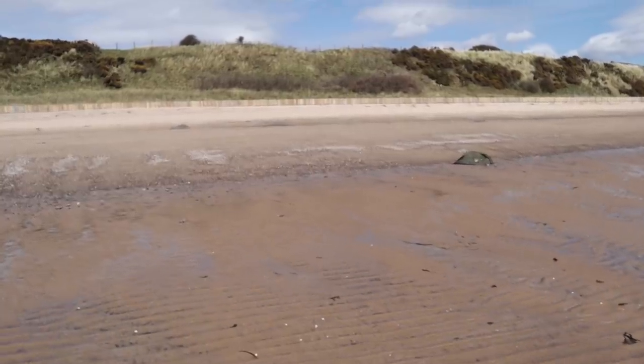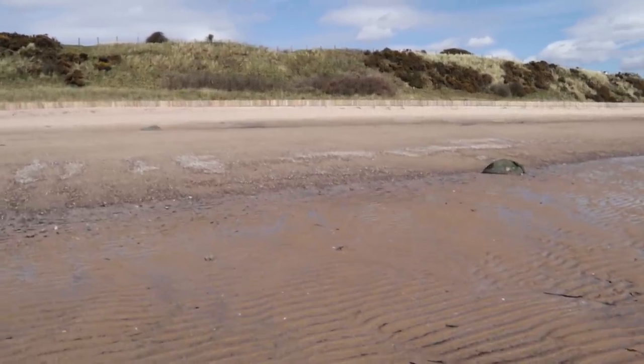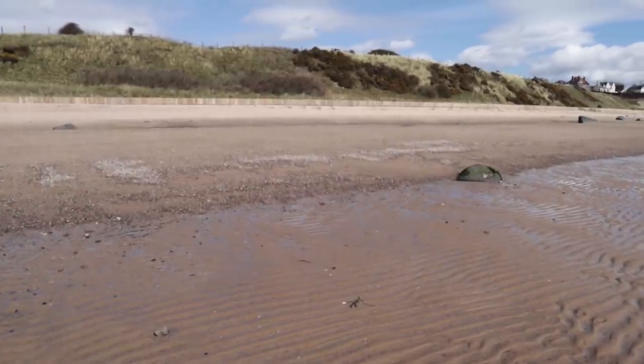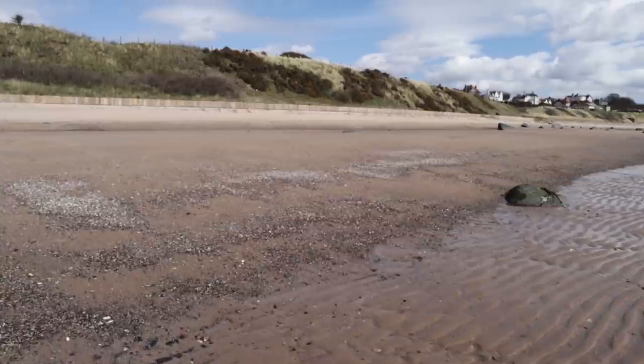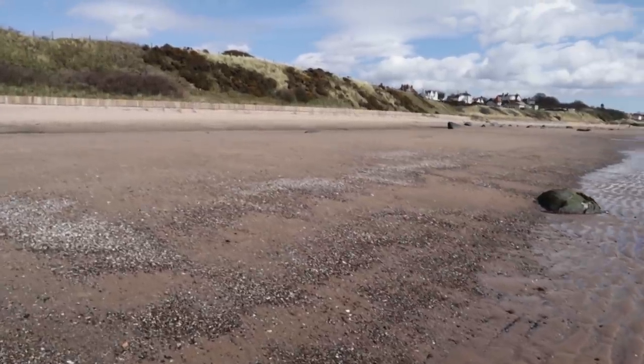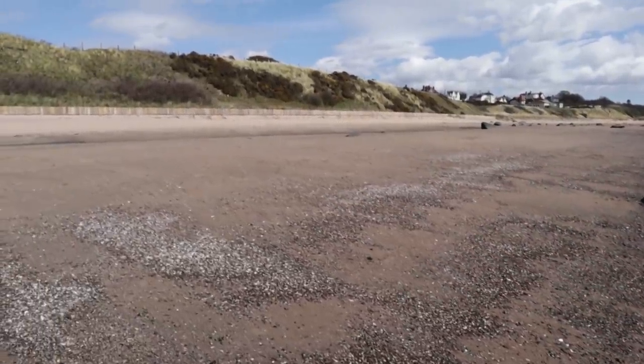Okay, so we're just about at the tide line then, and I think this is where we're going to have most luck today. Who knows, maybe we'll find another bead. Oh, that'd be maybe nice. We'll find two. Oh, that would be even nicer.